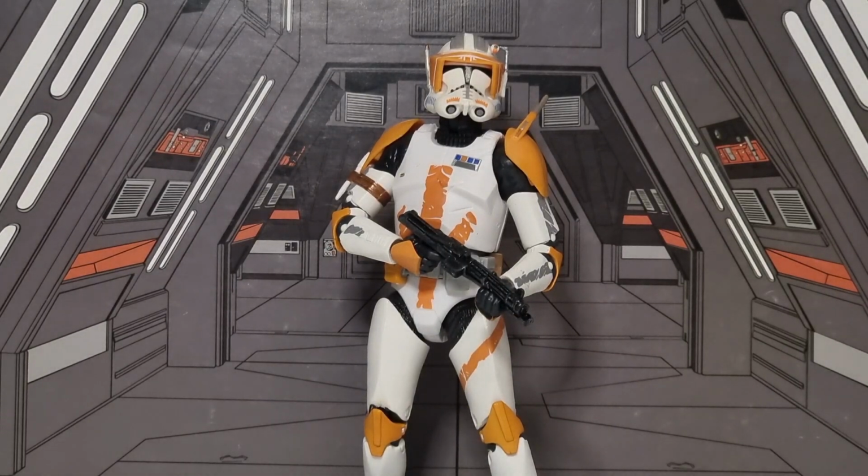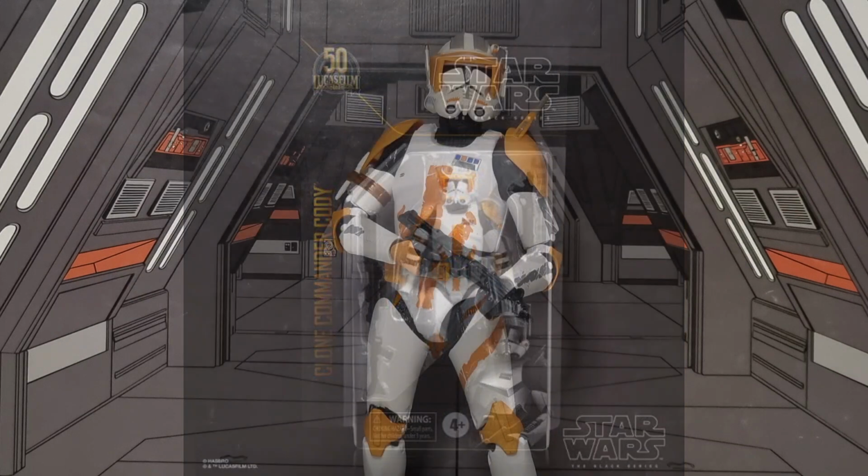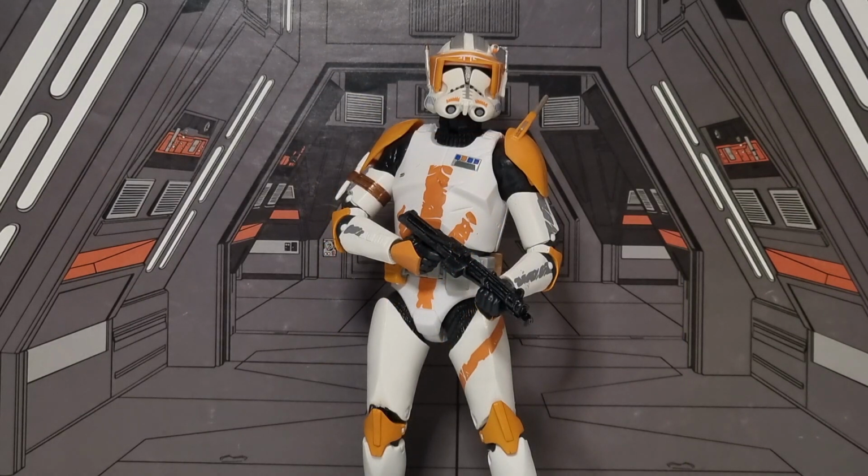Next up, we got Cody. And he is from the... I got him in the archive line when he came out. So you got to love these archive lines, giving us some good figures for people like me that missed out originally.